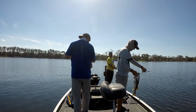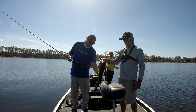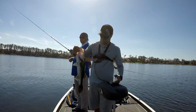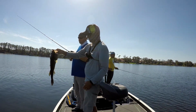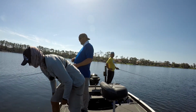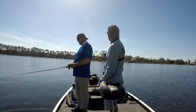How much did he weigh? 4.5. Because he's got no body. Not a bad fish though. Can you imagine if that fish had a gut like that? What did it weigh? He's got no shoulders on him. If it stopped eating baits with hooks in it, it could probably get bigger.